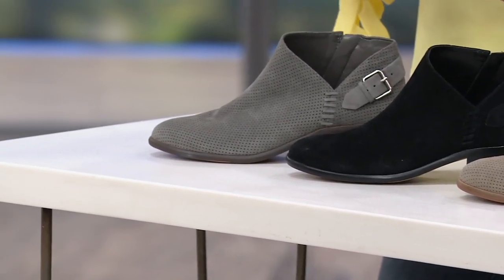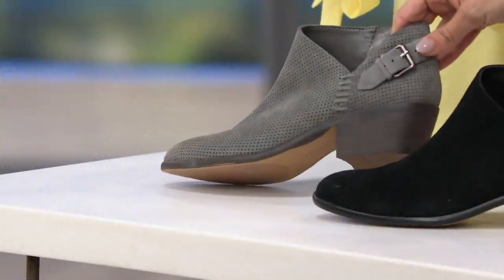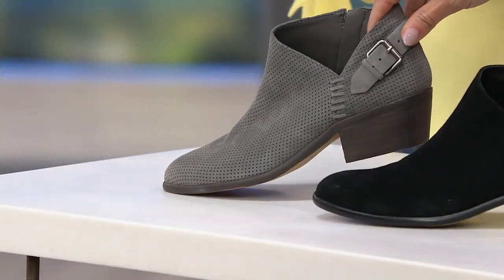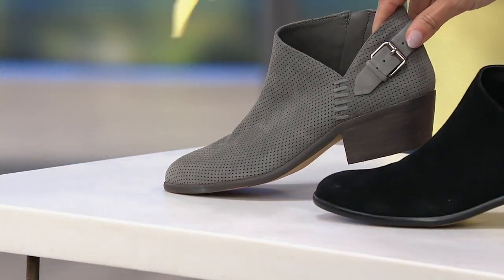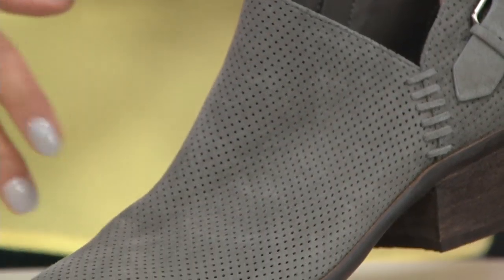But I want to show you these colors again and we'll go backwards. We'll start here with this beautiful gray stone. Just that easy gray. This is a nice neutral. Maybe you already have a black shoe, then go with a gray because you'll find that it's softer and really is easy to pair in your closet with every color.